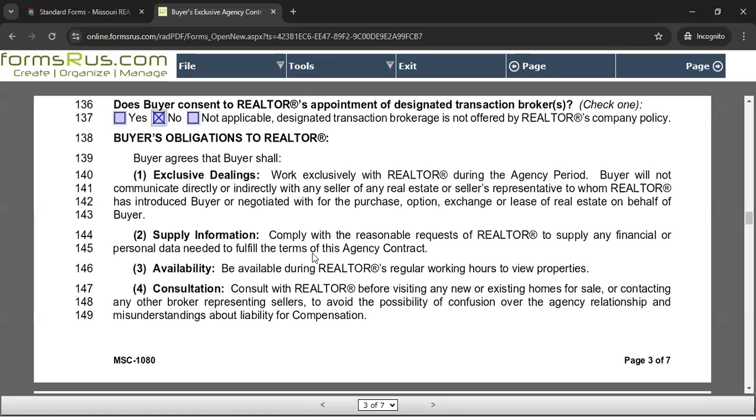Number 2, you're going to supply information. The seller is going to want to know how we're purchasing this property. If it's cash, that's great. We're going to still have to show them proof of funds. If it's not, we're going to have to show them a letter from a lender. Guess what? That lender is going to need information from you. Those things need to be provided in a timely fashion to make sure we're getting everything done on time. And then number 6, my favorite line that's ever been in a real estate contract. You're going to be available during my regular working hours.